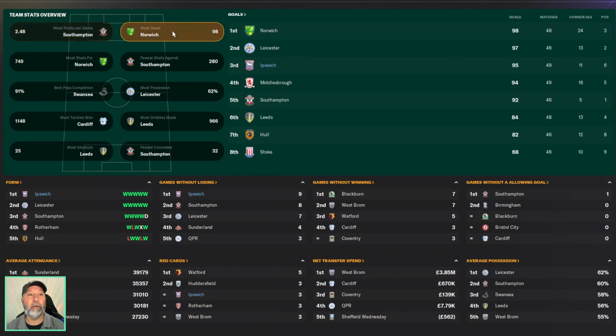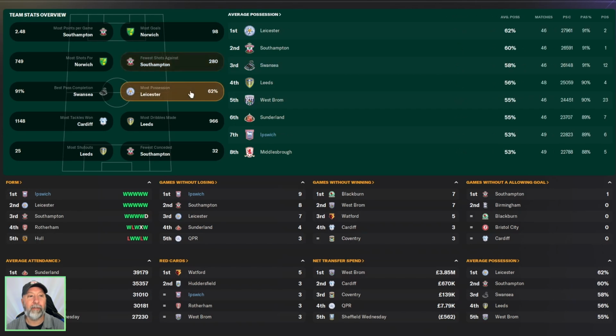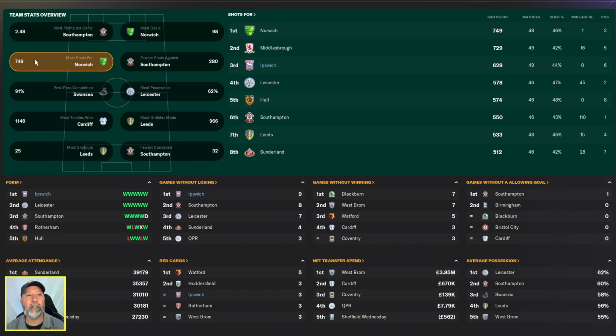Championship stats, most goals, Ipswich Town in third with 95, not too far off of Norwich. I'm surprised no one got over 100 this time around. Fewest shots against in third with 355, most possession, 53% in seventh. Dribbles made not there. Tackles won though in sixth with 1040. Best pass completion with 89%, same as Liverpool and Aston Villa. And most shots for in third with 628.